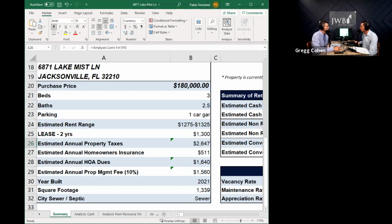Herb Francois asks, this property has an HOA fee, which is surprising given I haven't seen a lot of JWB homes in an area where an HOA fee needs to be paid. Is this going to be more of the norm going forward for JWB homes?